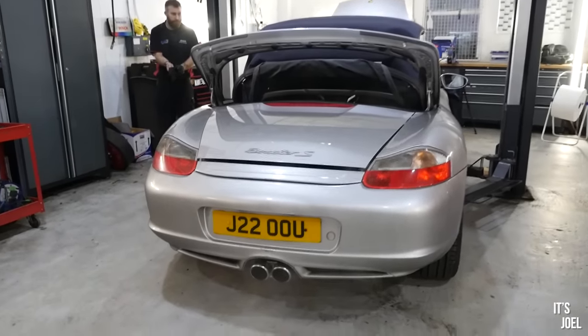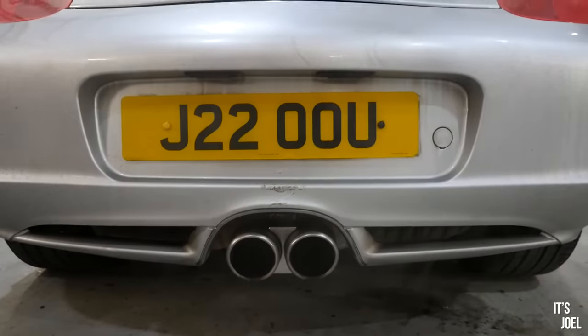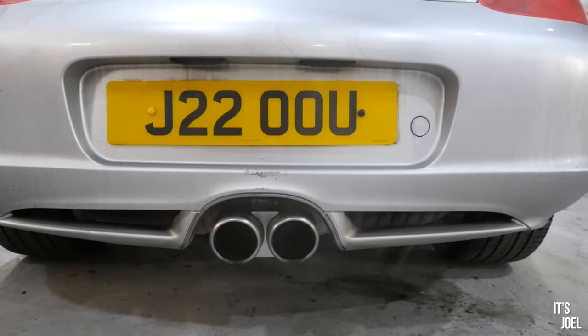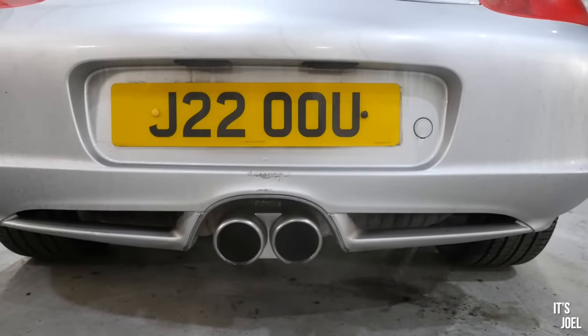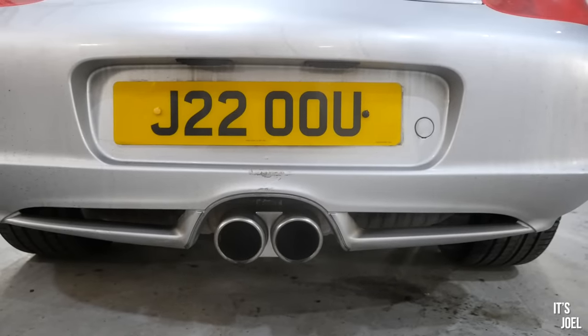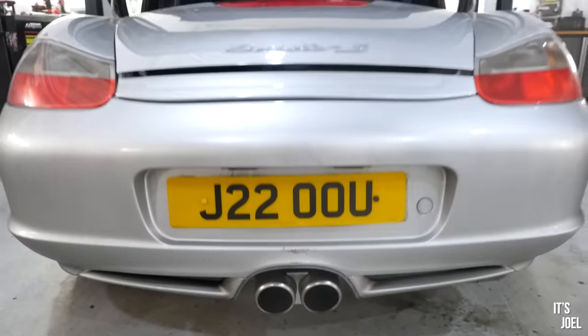Now, look, I'm gonna ask you the question I ask with all of my cars. It sounds nice, this Porsche, let's be honest. It's a beautiful, beautiful sound, especially when you're driving it actually, because that engine is so close. But should I do any modifications to the exhaust? If I'm being totally honest with you, I would like it to be a little bit louder.